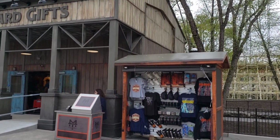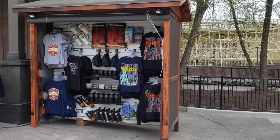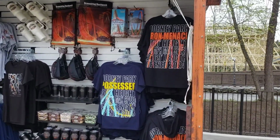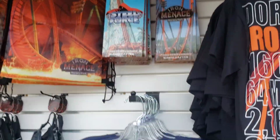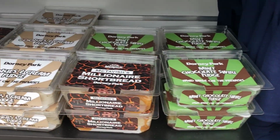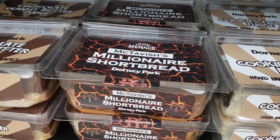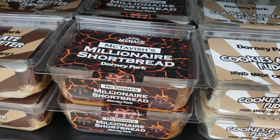Later in the day, a little kiosk right next to Steelyard Gifts opened up. It has mostly the same things you would find inside of Steelyard Gifts, with a couple of exceptions. They have some of the coaster models up here and down here. And even more important, they have some fudge. Of note especially is this Iron Menace McTavish's Millionaire Shortbread Fudge. We're definitely going to have to try that at some point.